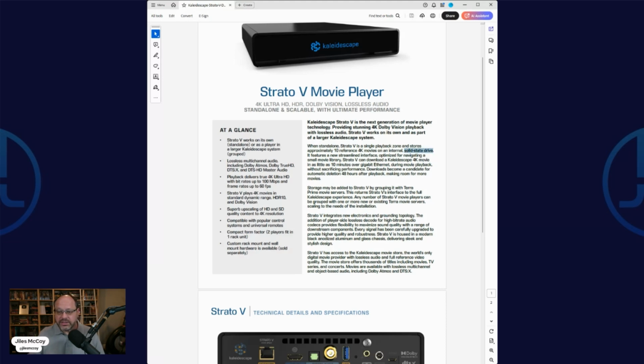Now, we're called out a solid state drive here. I don't know if that means an NVMe or an SSD, but I think it's an NVMe, and I have a reason to believe that, which I'll show you in a short video here in just a minute.